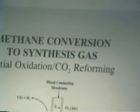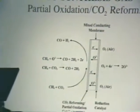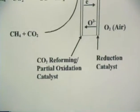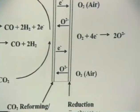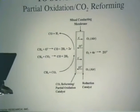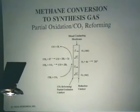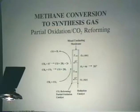This just shows essentially the slide I showed you before, except I have carbon dioxide in this case, and as I indicated, we have operated devices both with methane and humidified methane and methane with carbon dioxide. As I mentioned, the separation of oxygen from the atmosphere and its subsequent in situ chemical reaction with a hydrocarbon is a thermodynamically downhill process, which means that it generates heat.